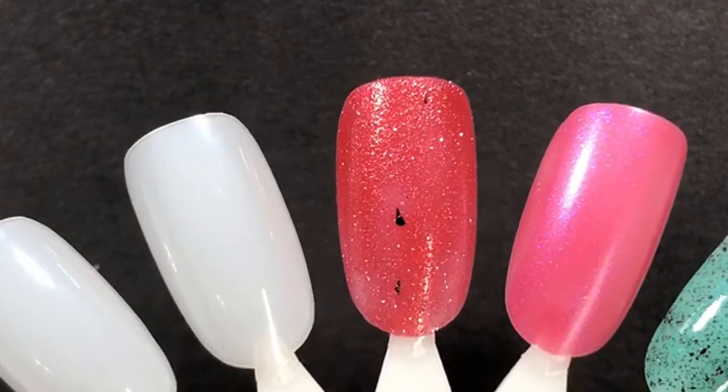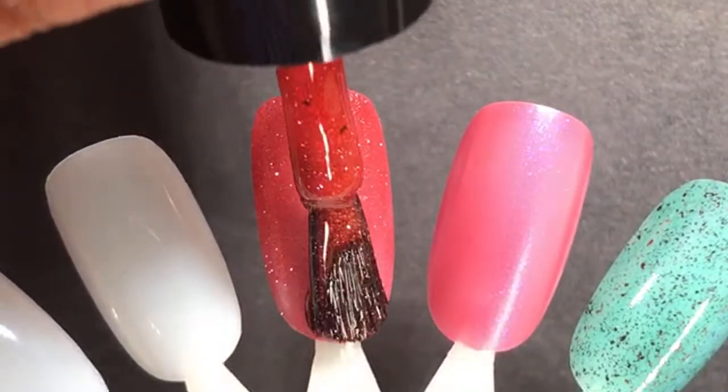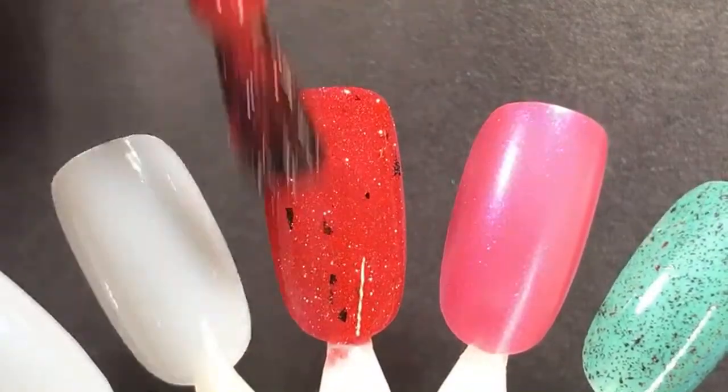I think the blue is beautiful too, Krista, especially as we head into summer. It's like exactly what I want on my nails right now.